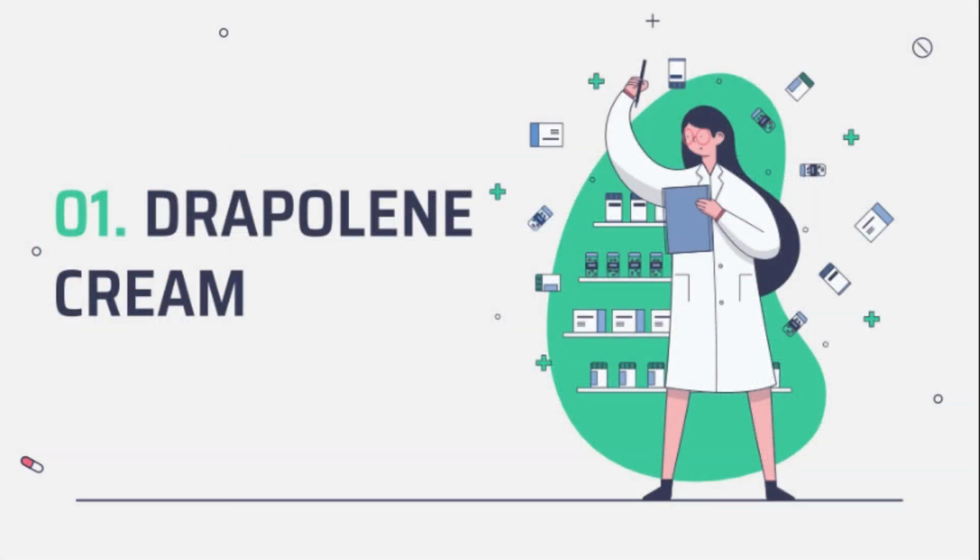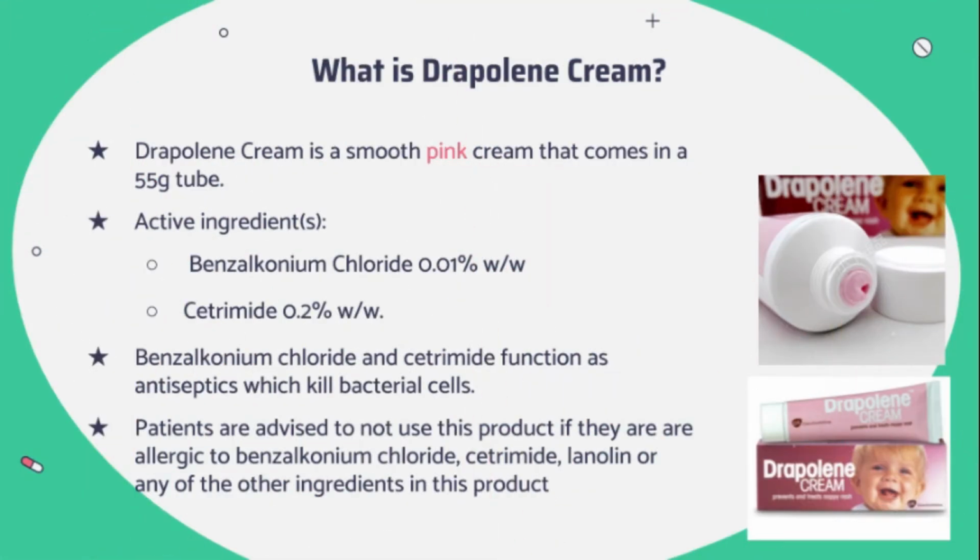First, we have Drapeline cream. Drapeline cream is a smooth pink cream that comes in a 55-gram tube. It contains benzalkonium chloride 0.01% and cetrimide 0.2%. Benzalkonium chloride and cetrimide function as an antiseptic which kill bacterial cells. Because of that, patients are advised to not use this product if they are allergic to benzalkonium chloride, cetrimide, lanolin, or any of the other ingredients in this product.